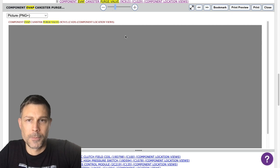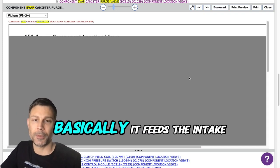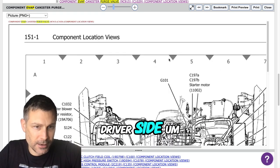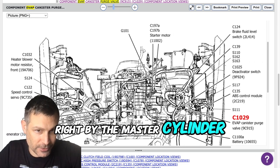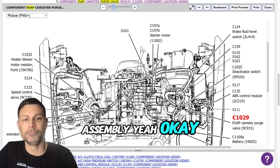Hang on here. Because it basically feeds the intake manifold. So yeah, it's under the hood, on the driver's side. Canister purge. It looks like it's right by the master cylinder reservoir, the master cylinder assembly, yeah, okay.